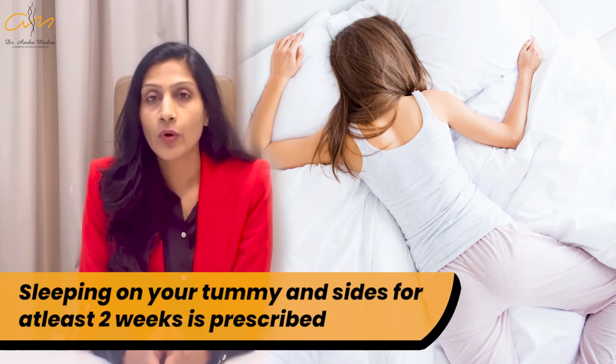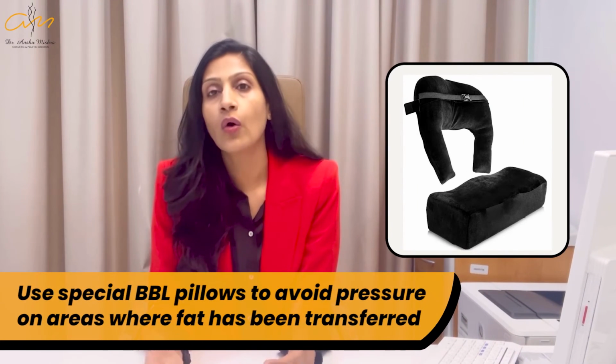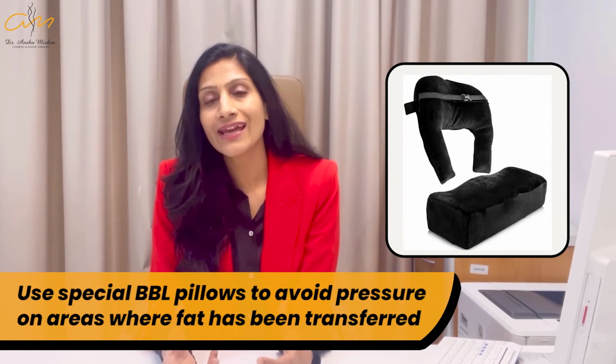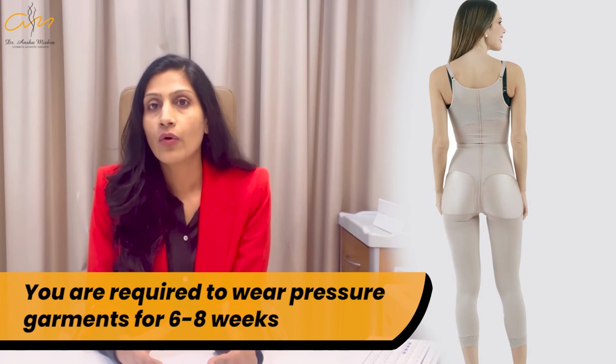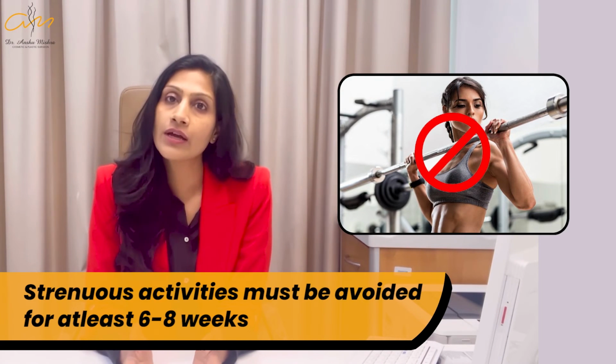You will need to sleep on your tummy or on your sides for a minimum of 2 weeks. You should also avoid sitting for around 2 weeks or use special BBL pillows or donut shaped seats to avoid any pressure on the areas where fat has been transferred. A special pressure garment needs to be worn for around 6 to 8 weeks. You can resume your day-to-day activities a day after the surgery, but you have to restrict any strenuous activities or exercise for a minimum of 6 to 8 weeks.